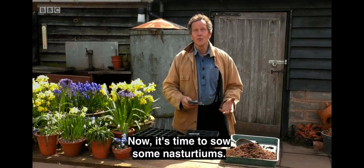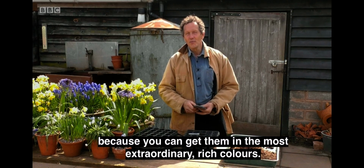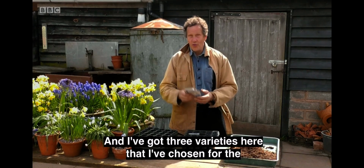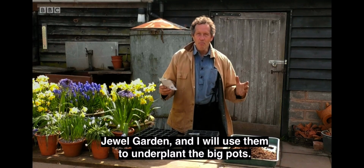Now, it's time to sow some nasturtiums. Nasturtiums are a plant that I think are a little bit undervalued, because you can get them in the most extraordinary rich colours. And I've got 3 varieties here that I've chosen for the dual garden, and I will use them to underplant the big pots.